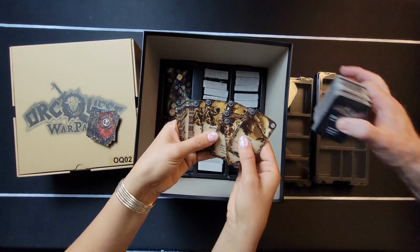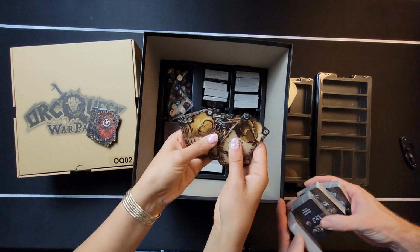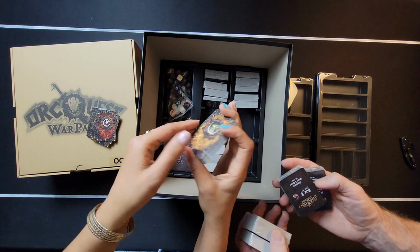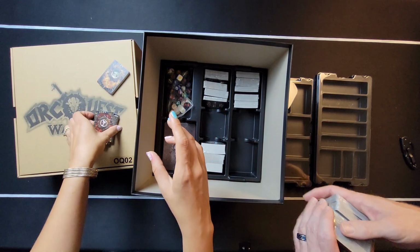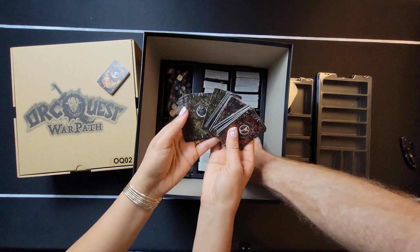Yay! We have some cards here, with some nice art. Yes, nice art, but Steven says it's connected to the story. So we'll just show them that one. We don't have to show them every one. I'll show you just this one.